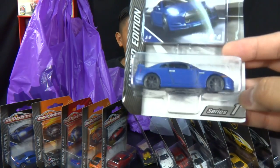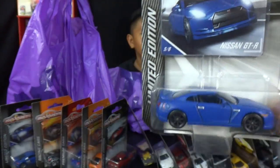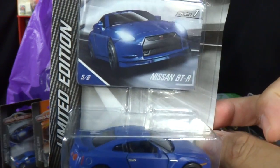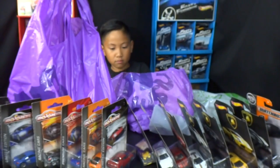And here we got the Nissan GTR in blue, and this is another limited edition car. This looks like the Fast and Furious one, huh? Has to be it. From Furious 7? Wait, that's the wheels from Fast and Furious 7. They did the wheels nice on here. Pretty cool. Alright, is there more majorettes?